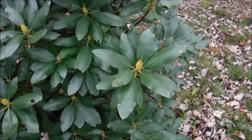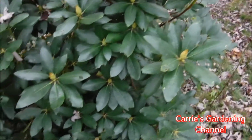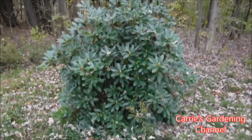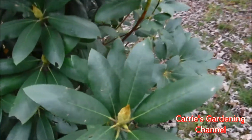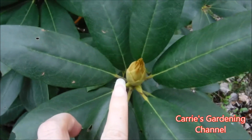Today is October the 17th, 2018, and I wanted to show you one of the rhododendrons here. Backing up here so you can see it. It's a pretty big plant. Now, rhododendrons actually bloom on the previous year's growth. So that's actually what this is right here. This is actually the bloom.